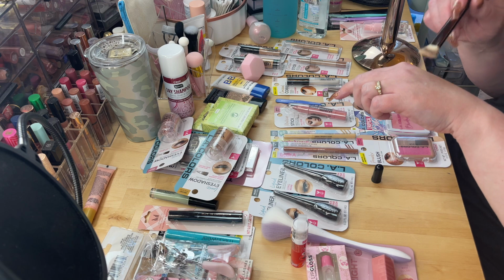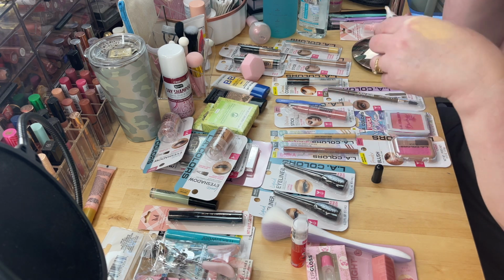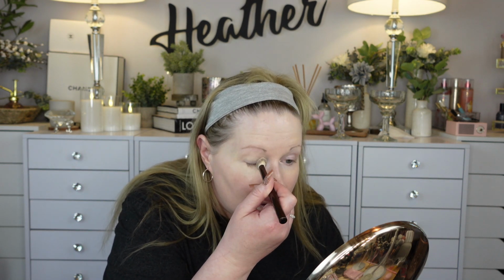Might be just a little dark, but I'm just going to start working it on the back of my hand to diffuse it out a little bit. It's not too bad. It's a little yellow, but I think we're going to be okay, guys. The shade is not quite right. What's the shade color on this? Porcelain. I think I will get more of this, but I'm just going to grab a different shade.